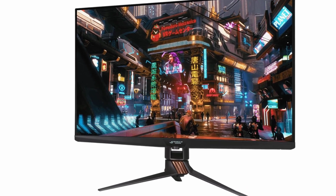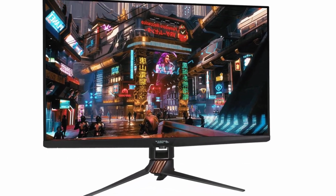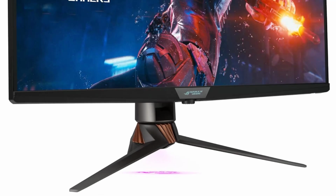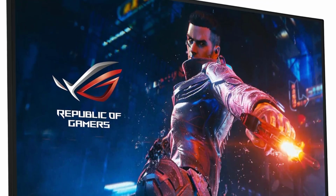You could purchase 3 of our top picks, the Acer 15282KKV, for the price of the Asus ROG Swift P32UQX. That's hard to justify, but those willing to open their wallets will enjoy an unparalleled visual experience.